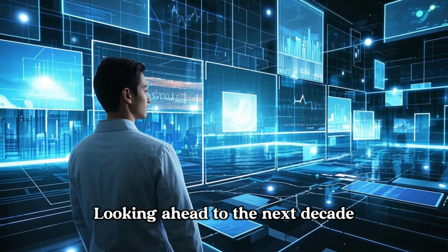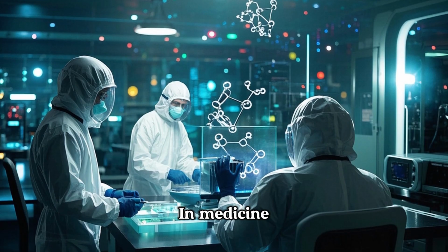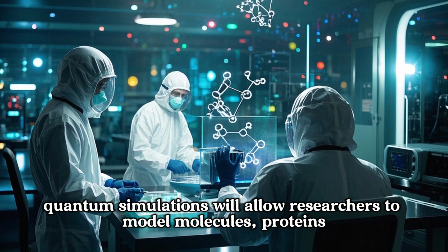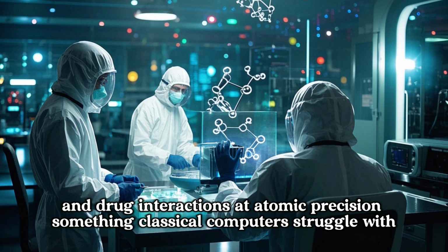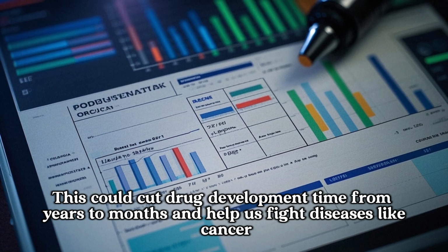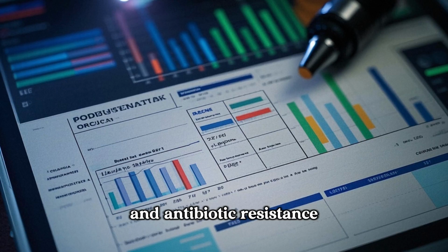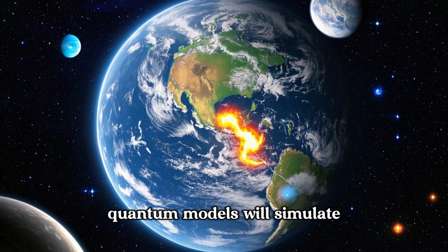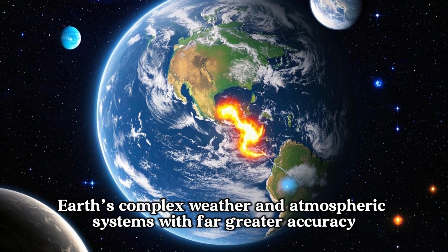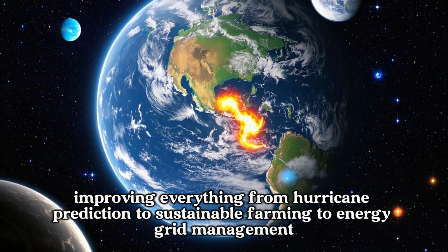Looking ahead to the next decade, quantum computing could revolutionize nearly every major field. In medicine, quantum simulations will allow researchers to model molecules, proteins, and drug interactions at atomic precision, something classical computers struggle with. This could cut drug development time from years to months and help us fight diseases like cancer, Alzheimer's, and antibiotic resistance. In climate science, quantum models will simulate Earth's complex weather and atmospheric systems with far greater accuracy, improving everything from hurricane prediction to sustainable farming to energy grid management.